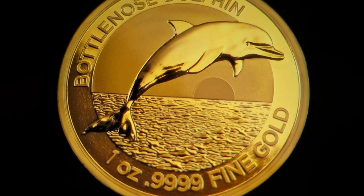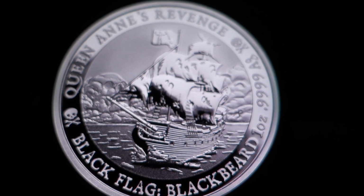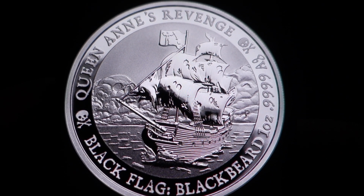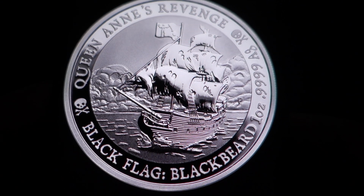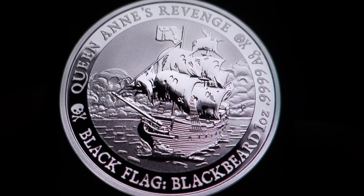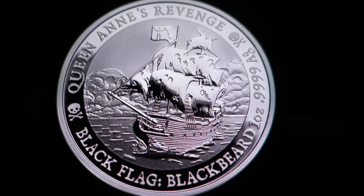But we had the Batavia Dolphin. So this is one that I would put up there and think, hey, what's going on? We're not seeing massive appreciation on the secondary market. I'm going to give a rundown of all these at the end, so don't worry. But then next we had the Queen Anne's Revenge. Now, this was one I was on the brink of purchasing in bulk, just watching and seeing how well it was doing, whether it was going to be a sellout or not.